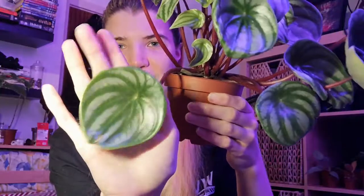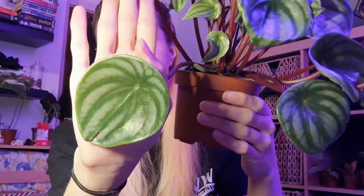So the next plant I want to show you is my lovely watermelon peperomia. I love this plant so much, and it is so cool. The leaf texture, or leaf pattern, is the only reason why I wanted it. It just looks like a watermelon, and it's absolutely cute.